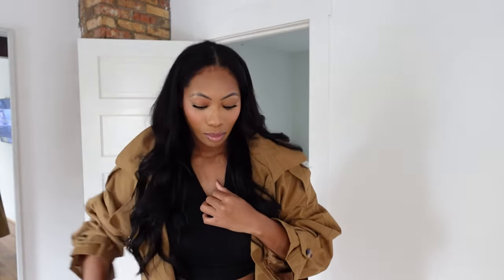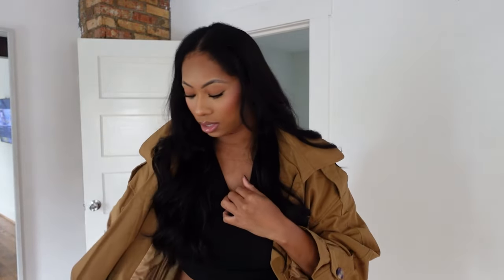But yeah, I can't wait to style this, and I want to start taking pictures. I need to start taking pictures. I got to get it together. We getting it together, okay? All right, I just want to show y'all what I got from Prettylittlething.